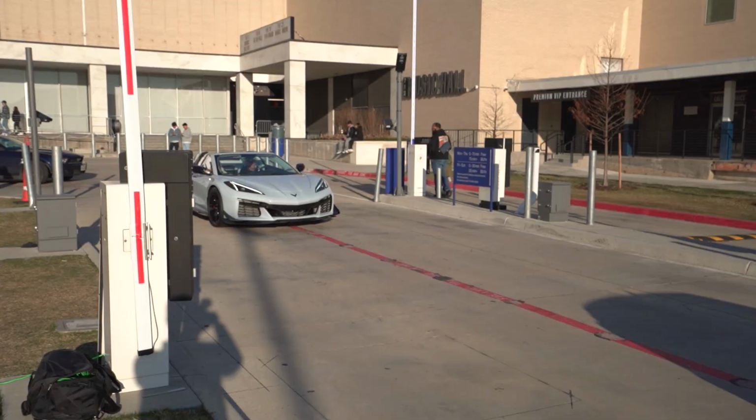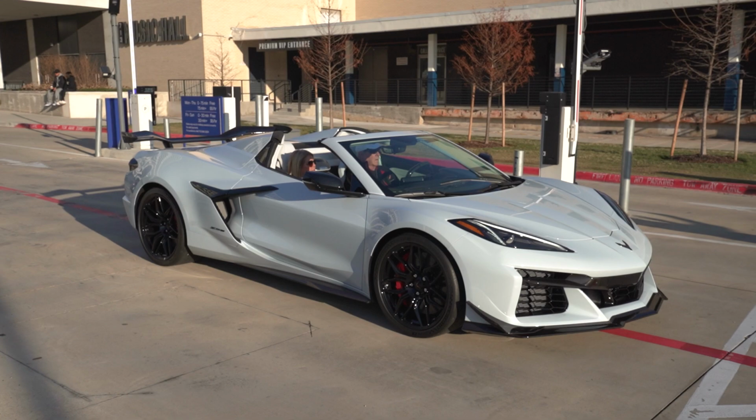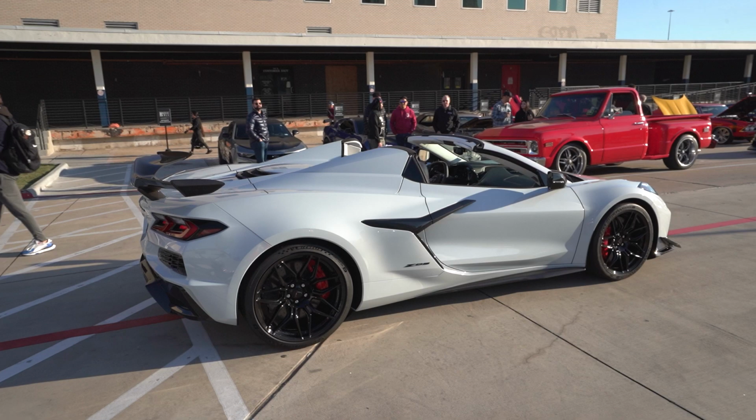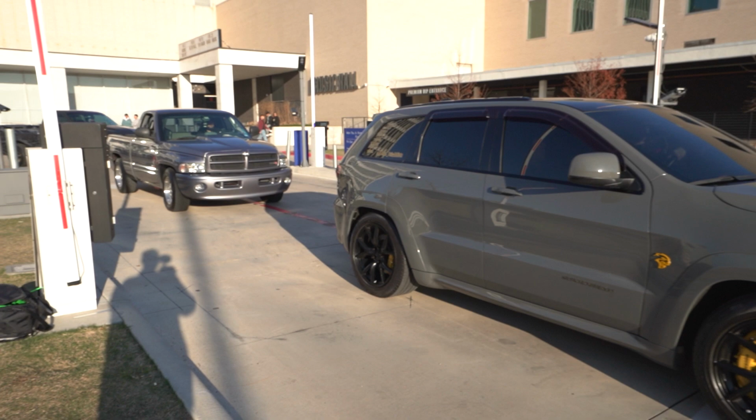Check this out. First thing in the video today, we have this new C8 Z06. Looks really good in that color. With the roof off, we got white seats. Hopefully he sends it on the way out. That's one bad Z06. Then we got some fast boys. We got the Trackhawk. And followed by, we got the trucks.